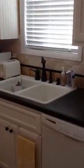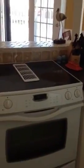A nice tile countertop, bar top. The appliances are included. Gen air.